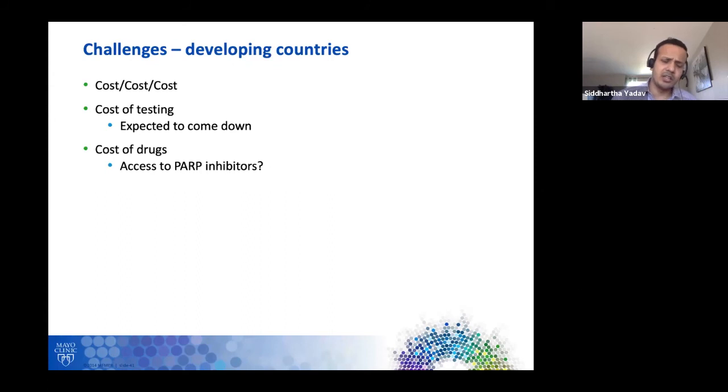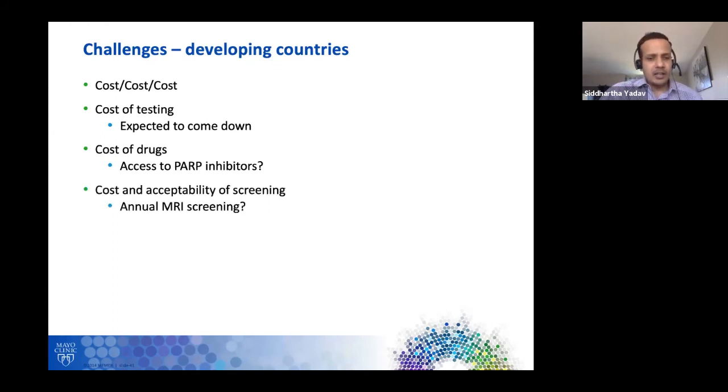the second question is, if we're testing a patient who has metastatic breast cancer, yes, that information will be helpful for family members. But if we find a BRCA1/2 mutation, do we have access to PARP inhibitors? And so, what is the downstream effect? Are we able to screen everybody? When we say annual MRI screening, how are we going to pay for that?